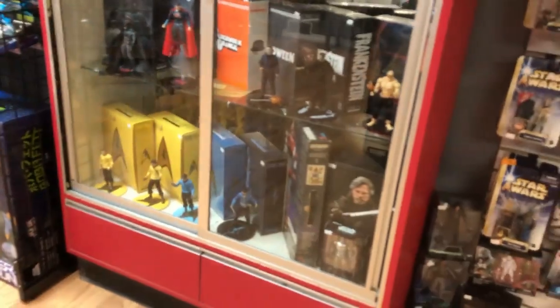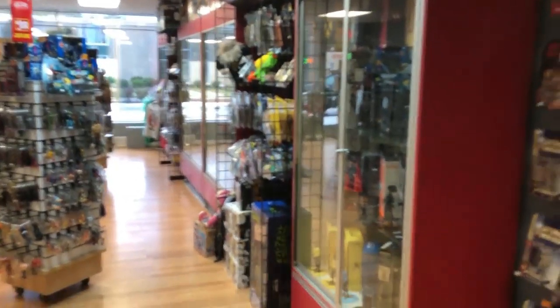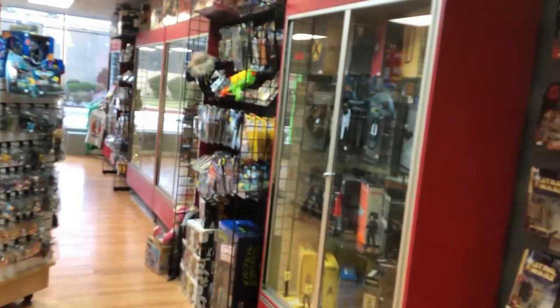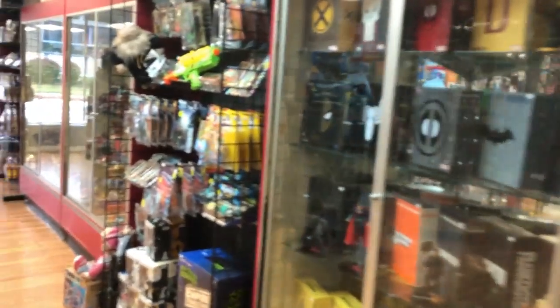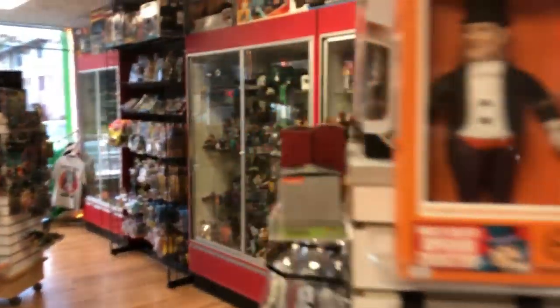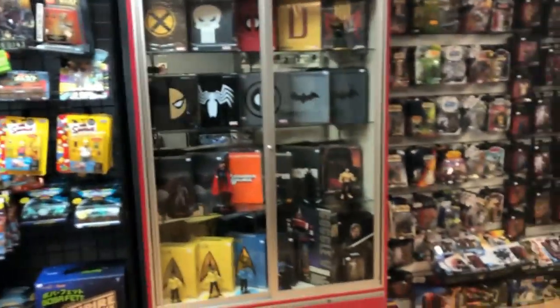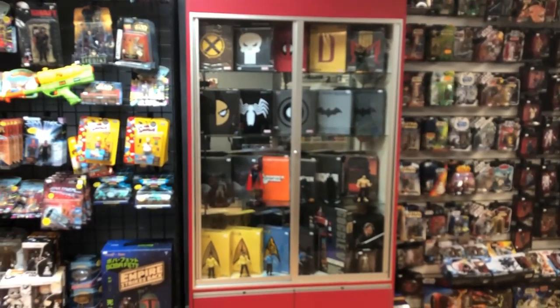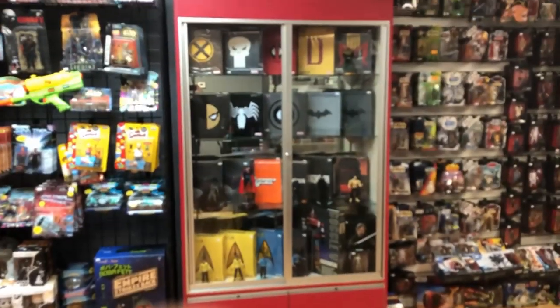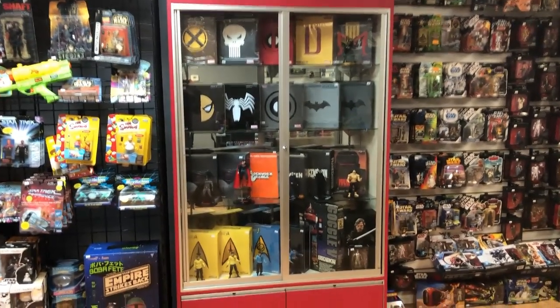So here I got these awesome red showcases. I love them. I got 4 of them, and they just remind me of something that would have been in Circus World or KB Toys back in the day. Anyways, this is really hard to tour, but it's got a bunch of Mezcos in there. Some of them were from my personal collection, some of them were not.